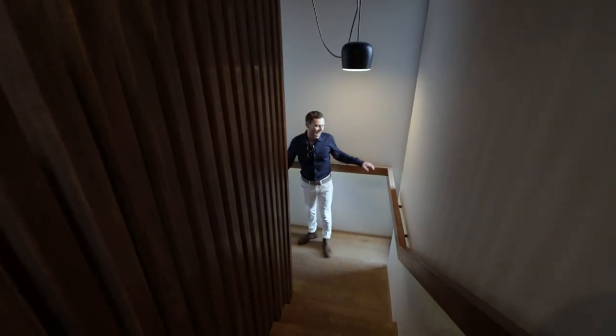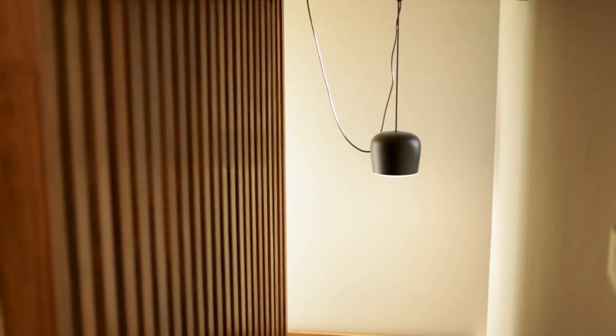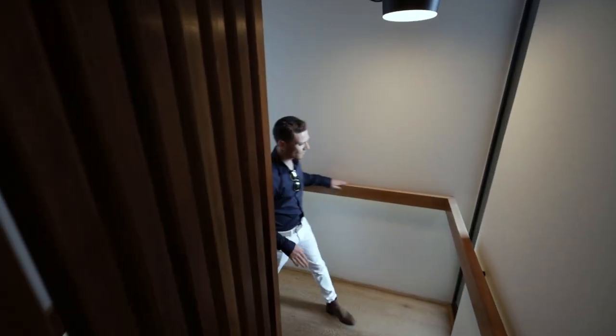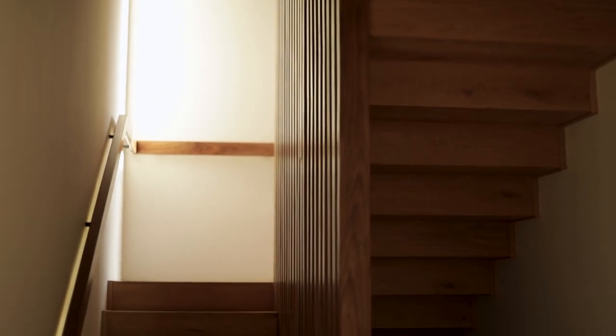Just come from upstairs, but just look at the finishing touches here, guys. This is American walnut, which is a beautiful wood, and you'll see it a bit more in the wine cellar, which we'll get to in a moment. And of course, here it is again, and there's LED lighting underneath. Incredible, guys. The first room on this level is the master bedroom suite.